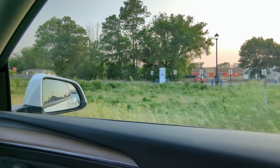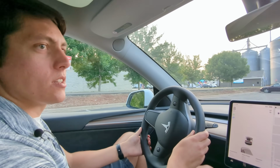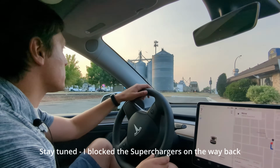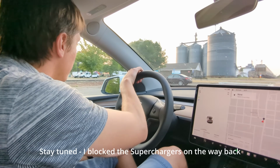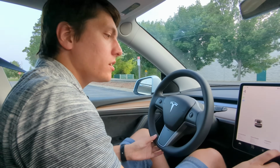So there's the charger I think I'm going to use. There is a supercharger here in North Branch. They don't have any pull-through stalls, and I don't really want to block a bunch of stalls for other folks. And there's better dining options where we're at currently.